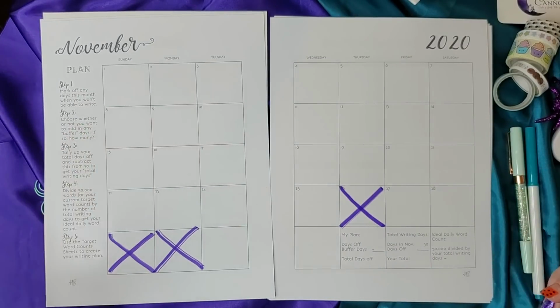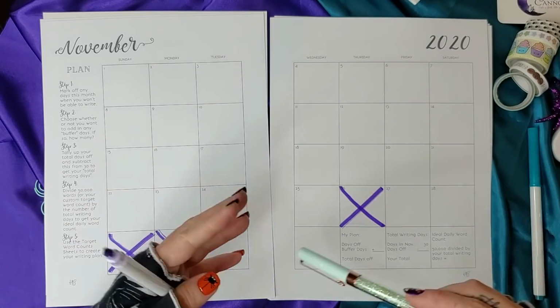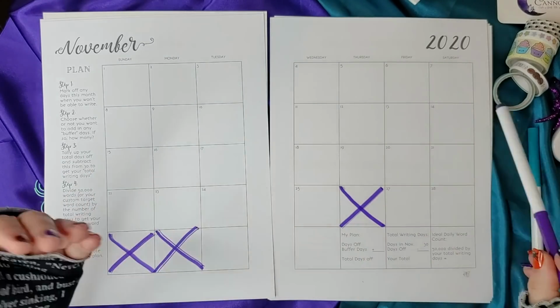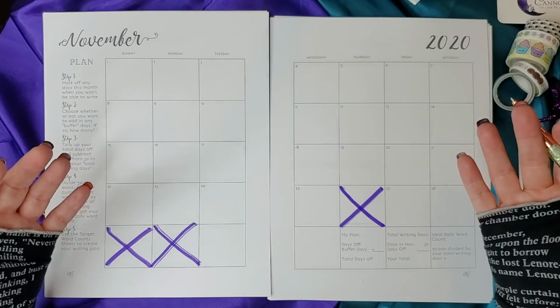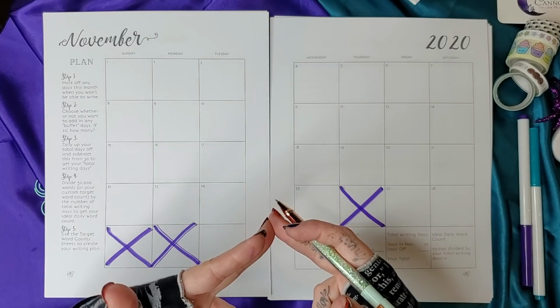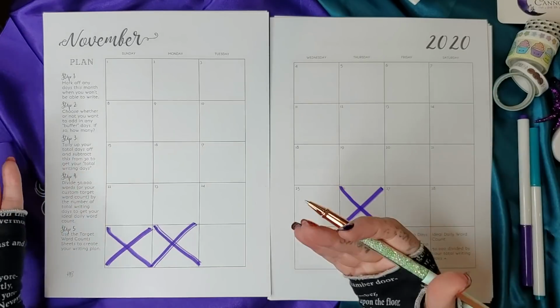Then step 2 is to choose whether or not you want to add any what I call buffer days or sick days. So this is days that you kind of want to build into your schedule as buffer days so that you can make sure that your word count is high enough that if you have to take a day off because you had a migraine or you weren't feeling well or something like that, you can take the day off without feeling guilty and without getting behind.